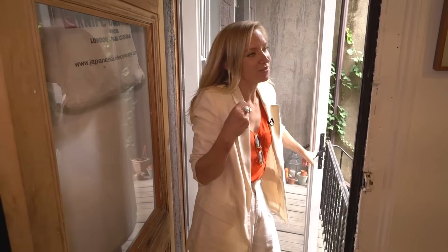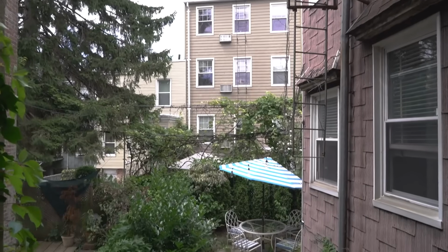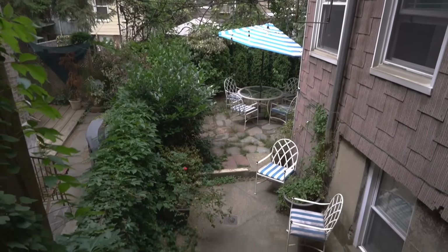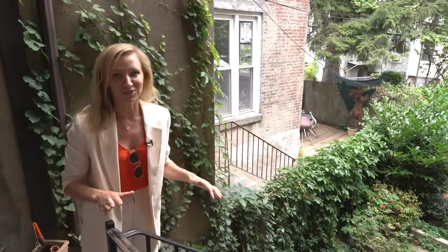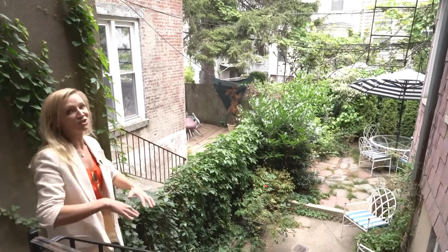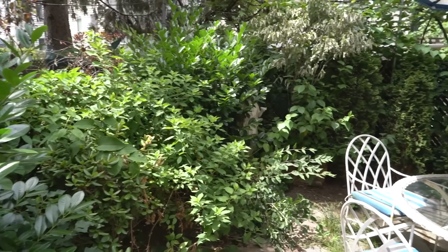In New York City, that is one of the most coveted commodities, having outdoor space. So come see ours. It's not big, but it's mighty. When we got here, it was really a jungle. It's a little bit of a jungle right now because we're in the height of the summer, but it was completely overgrown.